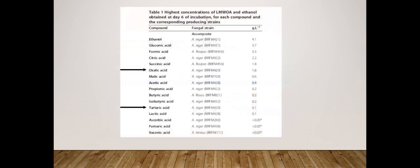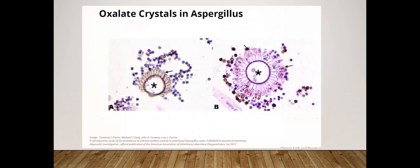Here's another one. Here are the strains, Aspergillus, and then look at oxalic acid, tartaric acid. These are other succinic acid metabolites on the organic acid test and also on the mycotoxins test, mostly organic acid. Interestingly, oxalate crystals are found on Aspergillus. So here's a microscope image of an Aspergillus cell, and you can see the little oxalate crystals within that.